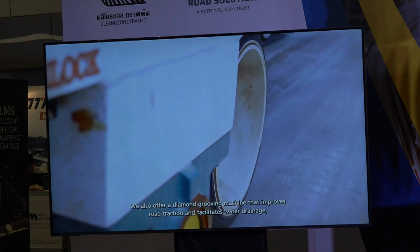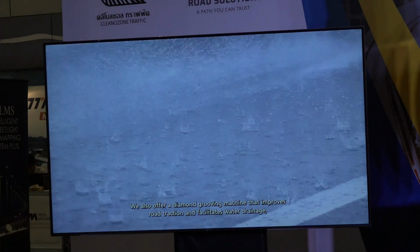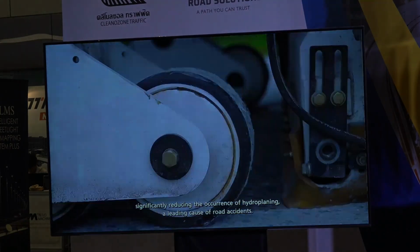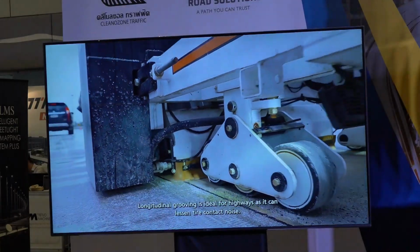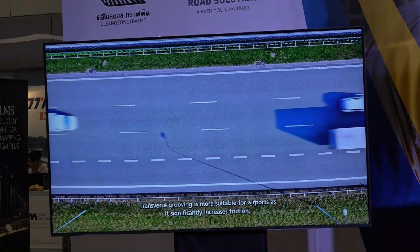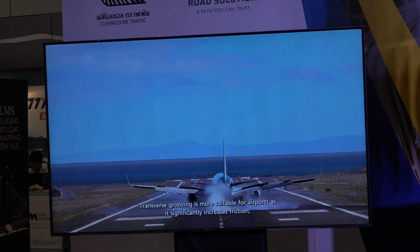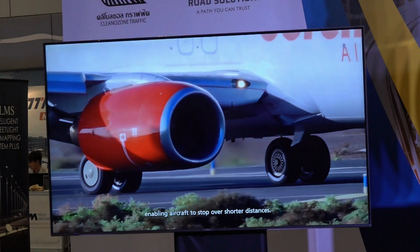We also offer a diamond grooving machine that improves road traction and facilitates water drainage, significantly reducing the occurrence of hydroplaning, a leading cause of road accidents. Longitudinal grooving is ideal for highways as it can lessen tire contact noise. Transverse grooving is more suitable for airports as it significantly increases friction, enabling aircraft to stop over shorter distances.